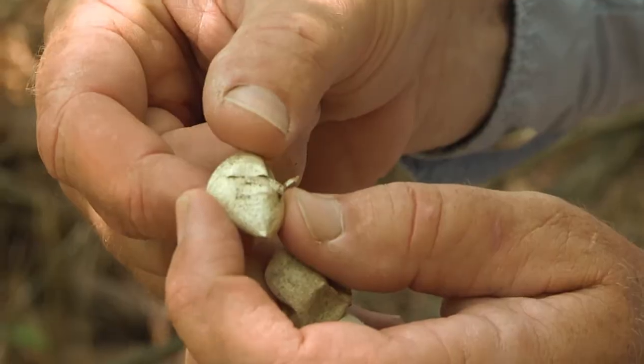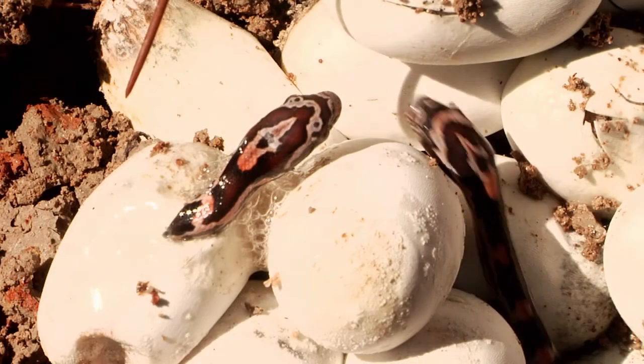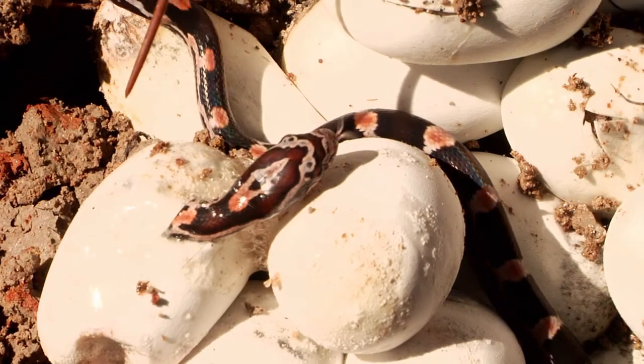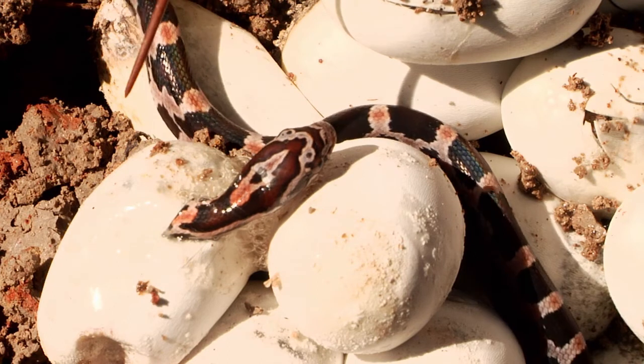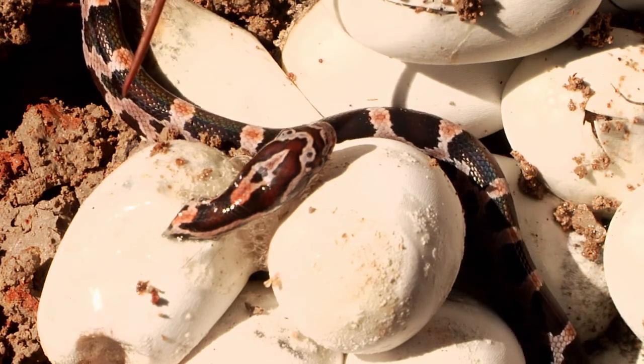Was on its own. Now, most snakes don't really take care of their eggs. They lay their eggs and then they crawl off. And the eggs and the babies are on their own. So baby snakes actually have an egg tooth and they slice through the leathery shell of the egg and then they pop their head out, sit there for several hours and start to breathe air. And then eventually they crawl out and start life on their own.